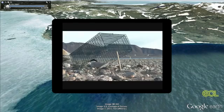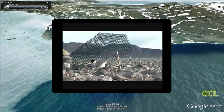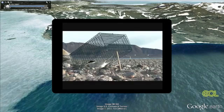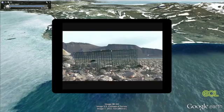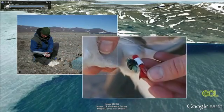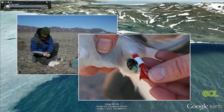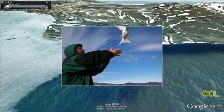Extremely simple but rather effective trap that we would place over the nest. And once the bird comes back to incubate the eggs, the trap will catch the bird and we're able to handle the bird. Eggevang managed to trap 50 Arctic terns and attach the bracelets to them. And within days, the birds took off in small flocks of 10 to 20 and began their migratory odyssey.